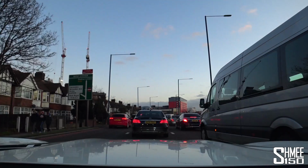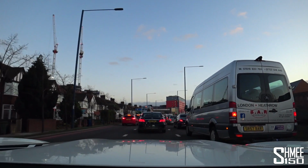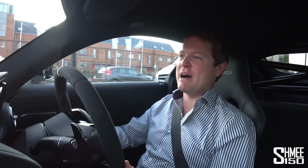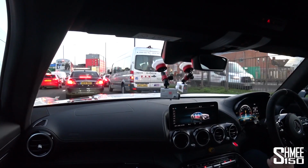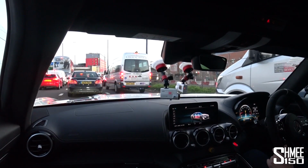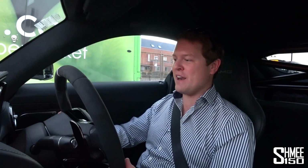It is the afternoon in London. It has basically been bumper to bumper traffic since I left Topaz. We have barely even been able to get close to the 30 or 40 mile per hour speed limits. And of course, I'm also driving the car in automatic and comfort mode. We're not in sport, we're not in sport plus, we're not in individual, and we're especially not in race at this stage at least. We will get to all of that in the future.